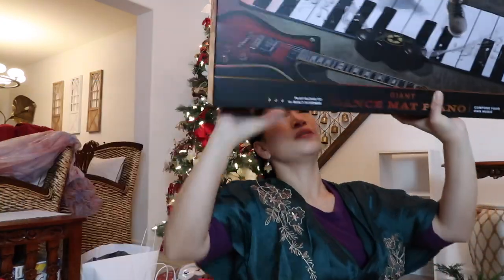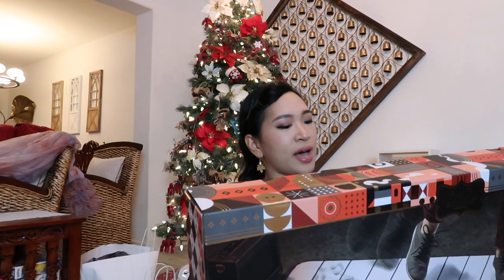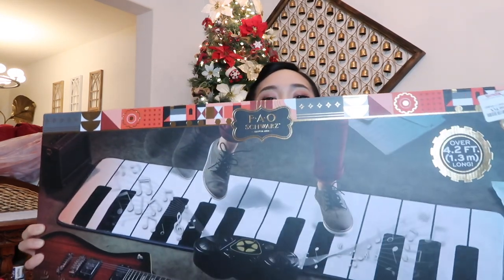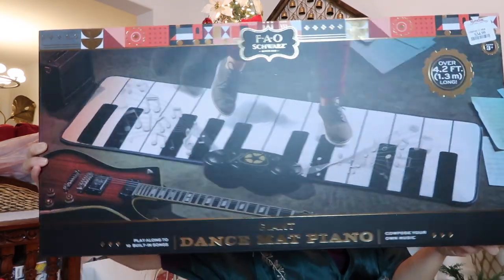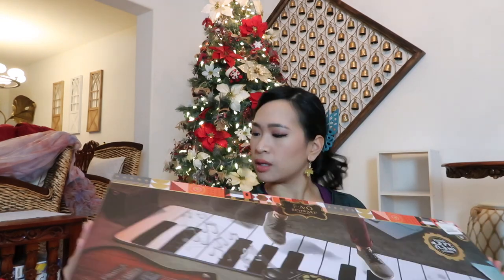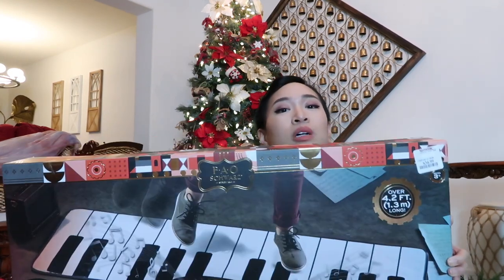This is for my niece and nephew to share. It's the Fowl Schwartz brand. It's those pianos that you play by stepping on the keys. I want this for myself. This is cool because this was originally $90, but it was on sale for $35. So what a steal. I hope they like it. Because if not, I want it.